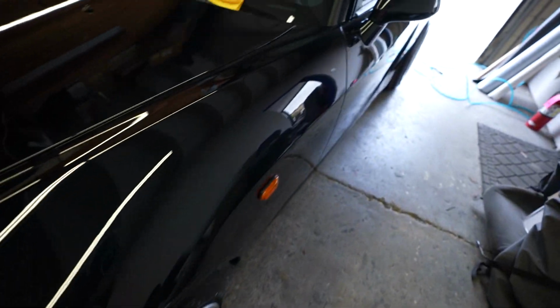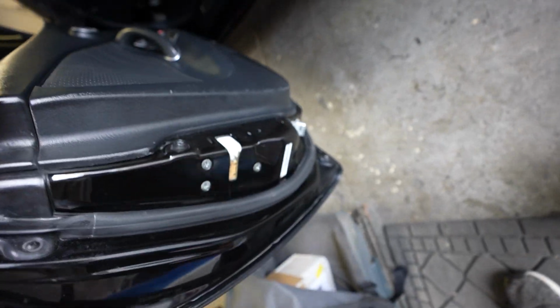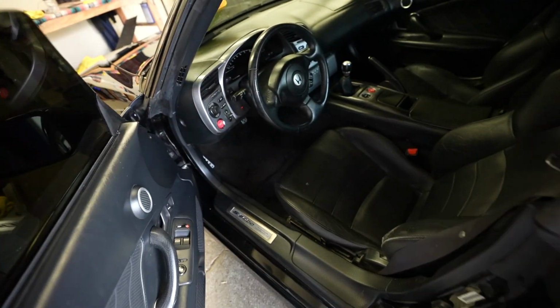One thing that I can say about this car is that all the VIN numbers match. So you got the VIN number on the hood, VIN number on both fenders. It's supposed to have a VIN number on the bumper, but the bumper was replaced. VIN number on the doors, both of them. VIN number on the jam. It also has the matching VIN number on the trunk. And this thing is just super clean.